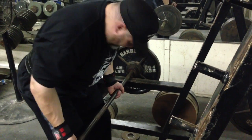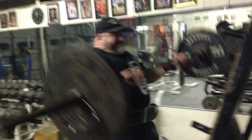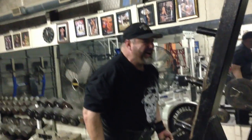Moving on to straight bar curls, and let me tell you, this is an ego lift for me. The first rep, it killed me. We started laughing at each other. Had to get serious.